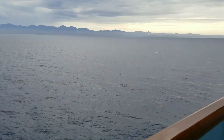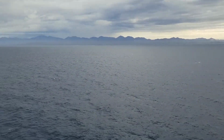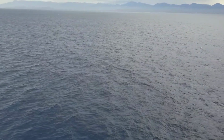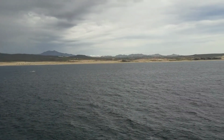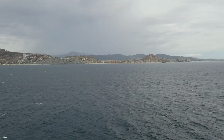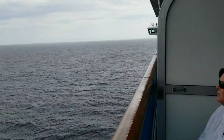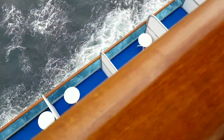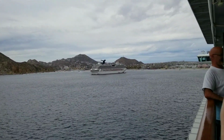Day three. There's land. Land. It's crazy. It's really wavy waters today. It's a lot more crazy than the other days, but it's still not too bad. There it is. Here we are. Cabo San Lucas. There's the arch.